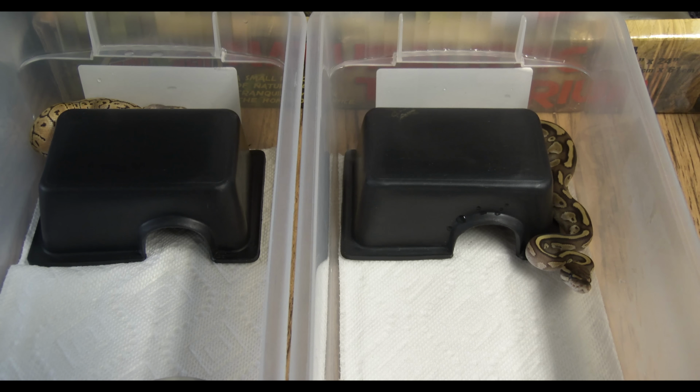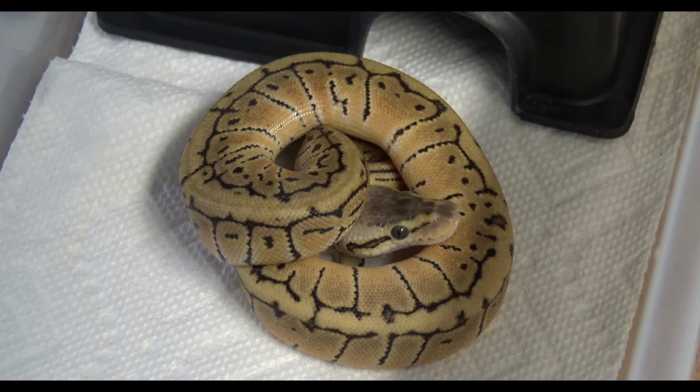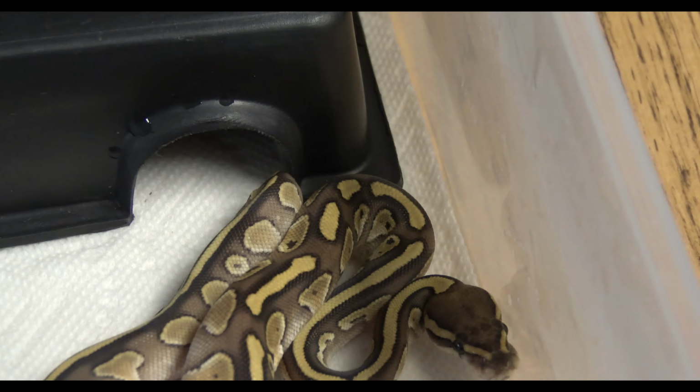This is the little boy, and he is a lemon blast het for clown. So, as you might assume, the little girl over here is also het for clown, but she is a lesser. Let's go ahead and get her all the way out so you can really see her. I don't know how well you can see her on video right now. She's a pretty decent looking lesser. She's got some nice blushing to her.